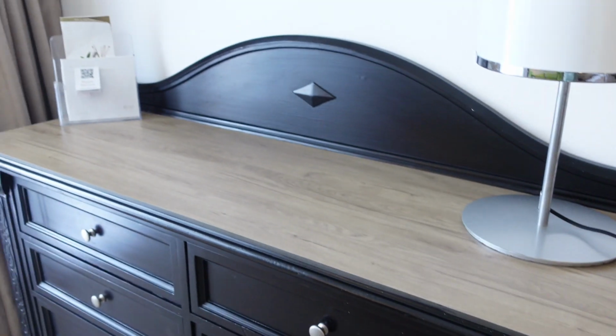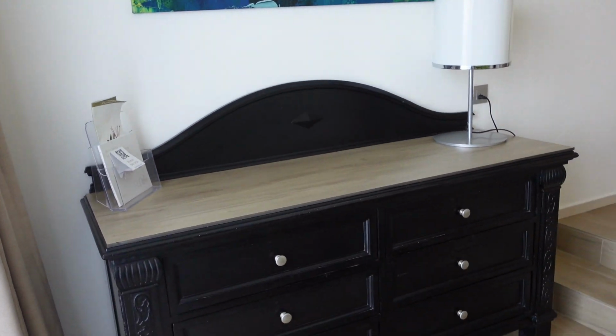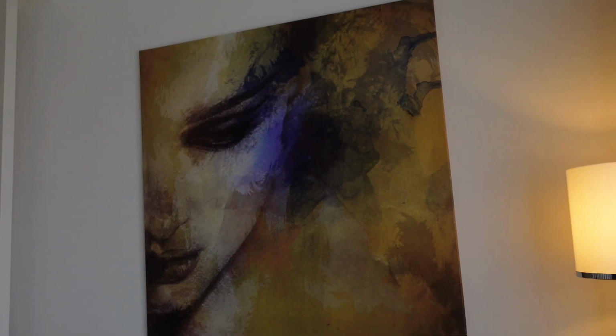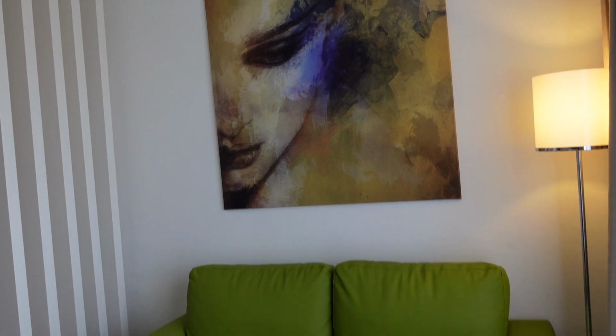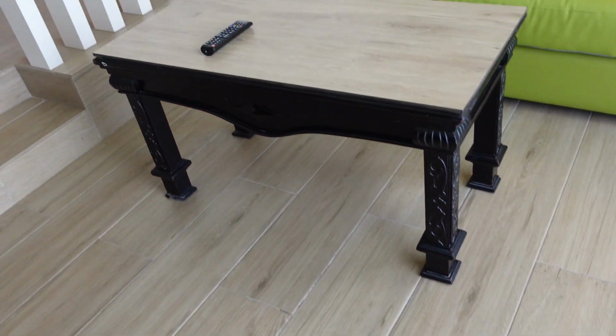Then if you come here, step down. 1, 2. Another set of chest of drawers. Got a lovely abstract painting. Got blackout curtains here. Then you have a little lamp. Another painting here just above the sofa. It's green. And you have a coffee table just there.